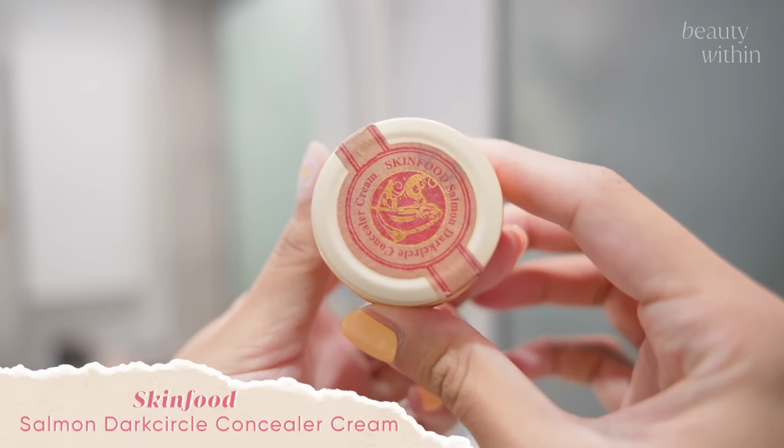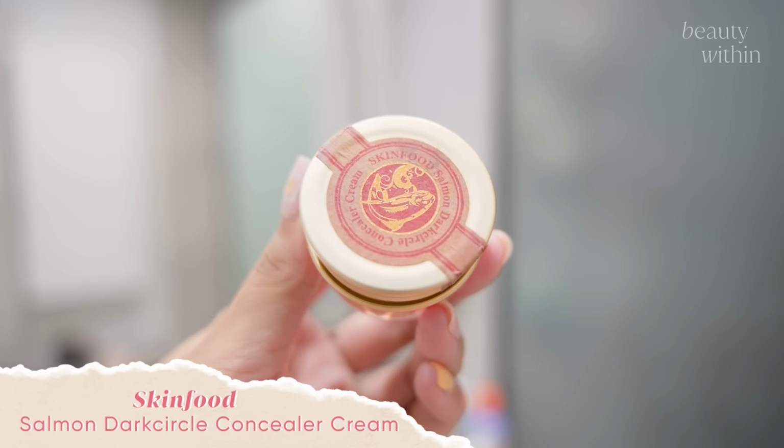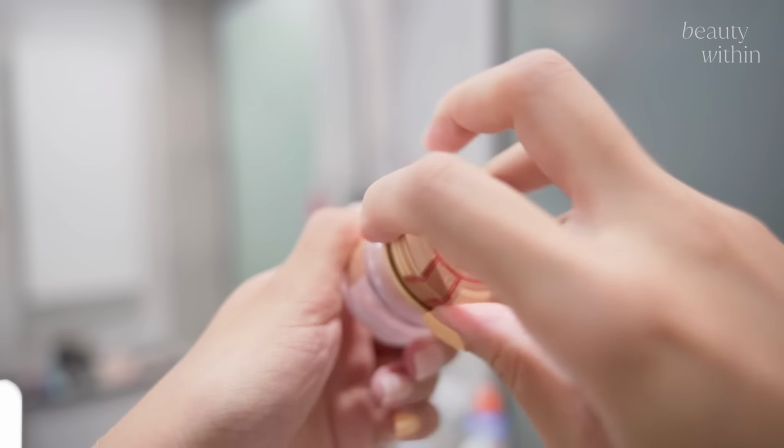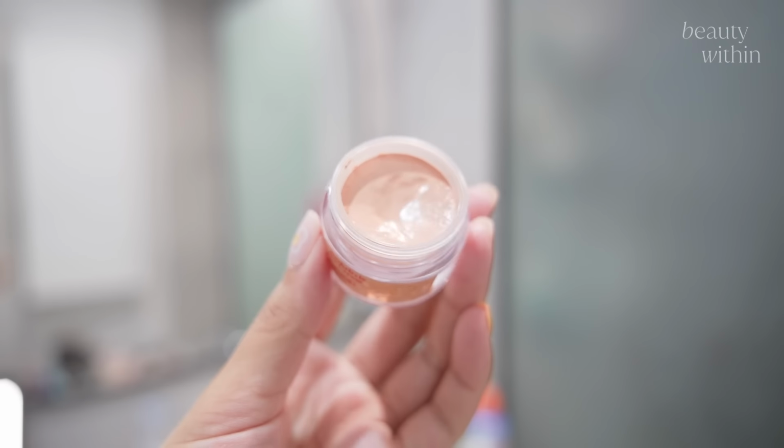Next is this. No one talks about it, but it is single-handedly the best under-eye corrector I've ever used. Over the years, I've spent a lot of money on different concealers. Even the most high-end one cannot compare to this. This is the Skin Food Salmon Dark Circle Concealer Cream. I want to show you what it looks like when I don't have any makeup on.